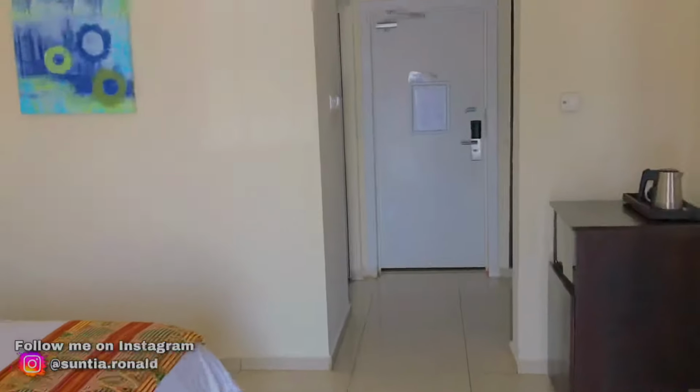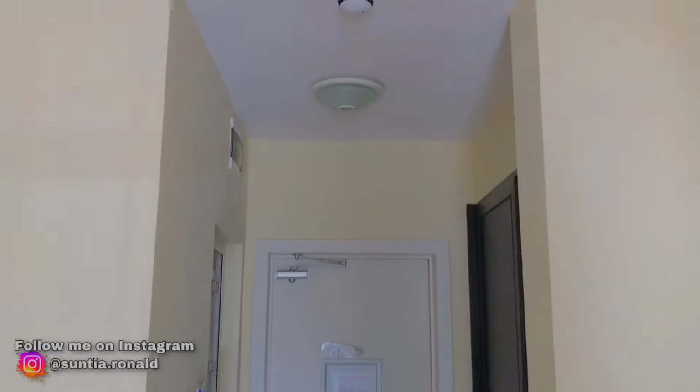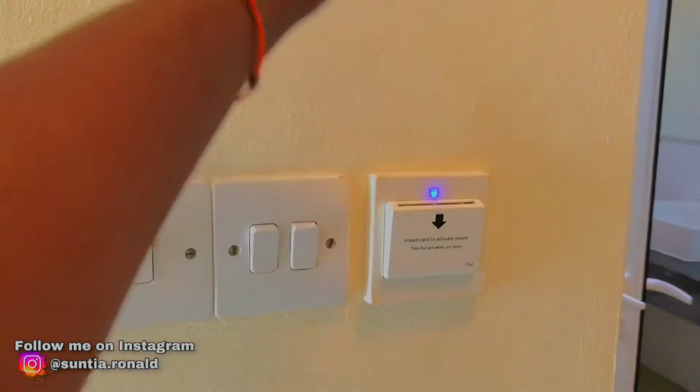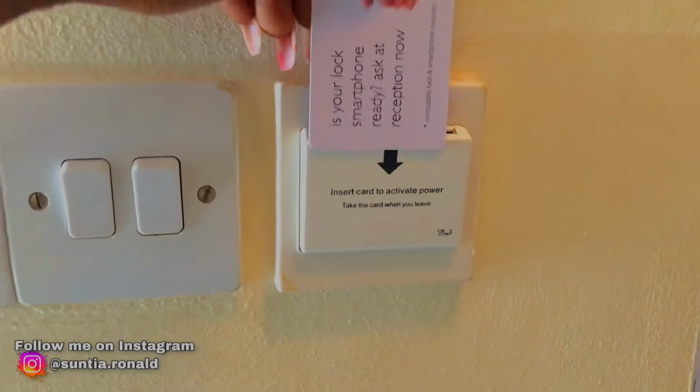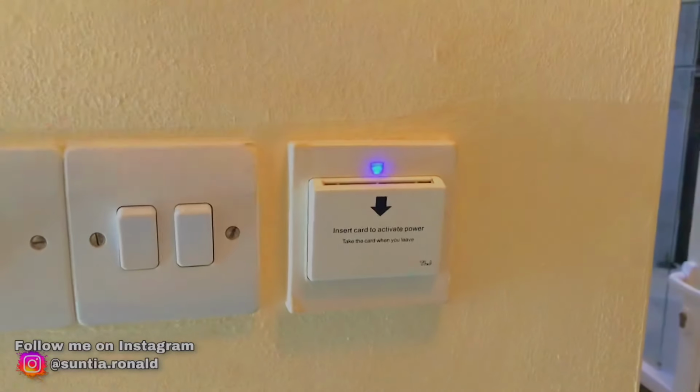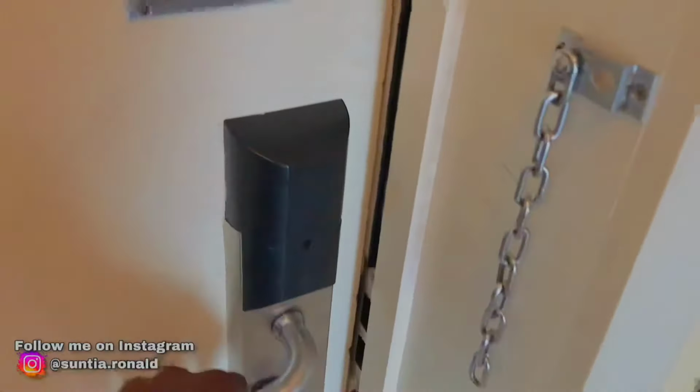Okay, so I'm about to go back out, and there's something I noticed about this light. Like when you walk in towards the door, magic. Okay, so I'm about to get the key card. So apparently you insert this card to activate power, and then when you take the card out when you leave, I guess that puts everything off. So we're going. And everything is off. Can you see that? Magic.